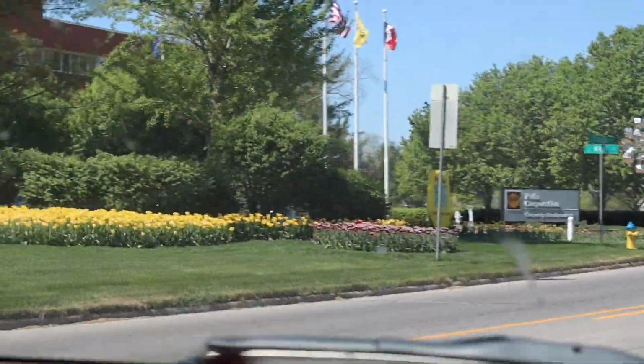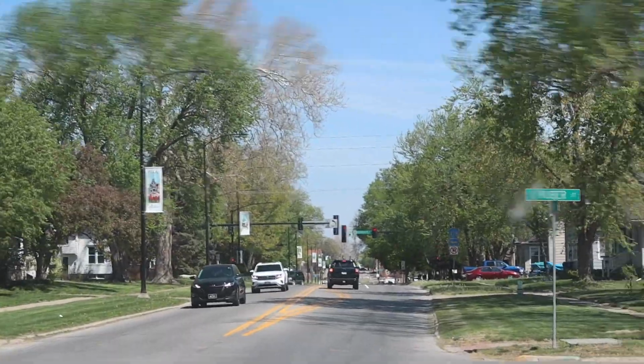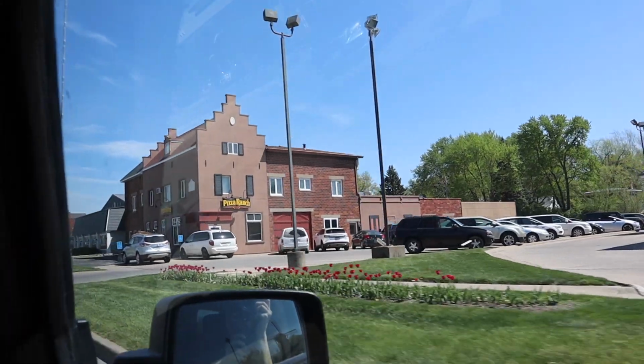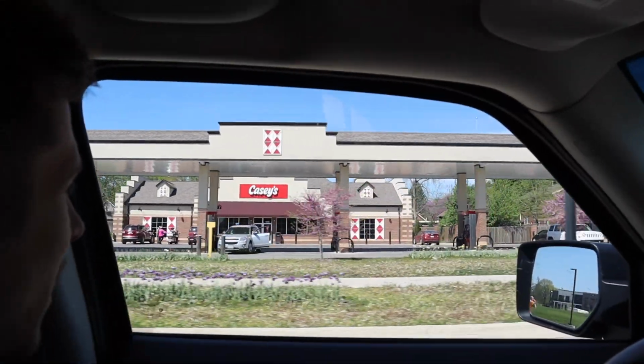Our first sight of the tulips. This is a hopping little town. We're just entering the city and there's already a ton of tulips everywhere. They just grow like weeds on the side of the road. Wow, even their Pizza Ranch is cute. And look at their Casey's. It's got Dutch quilt patterns on it.